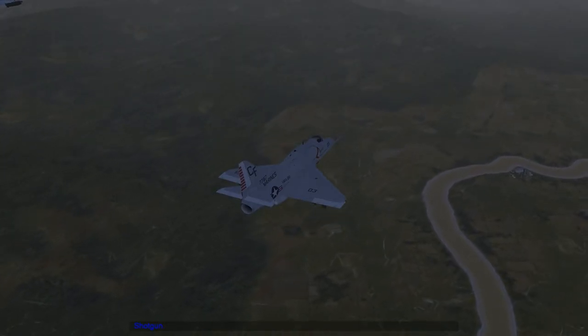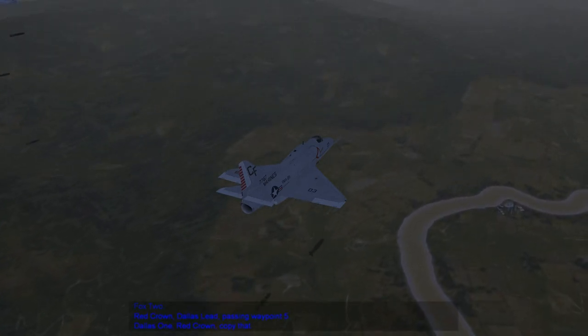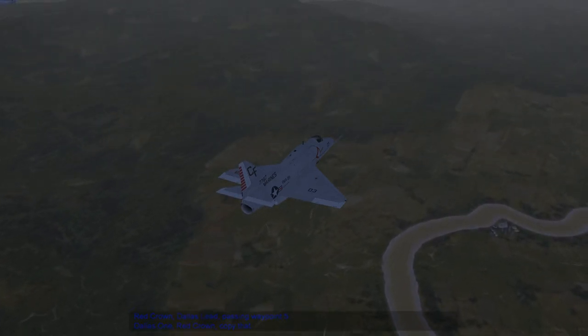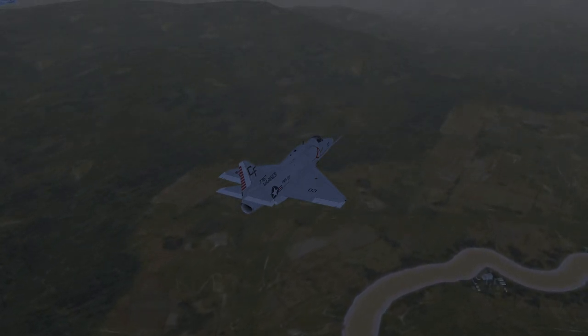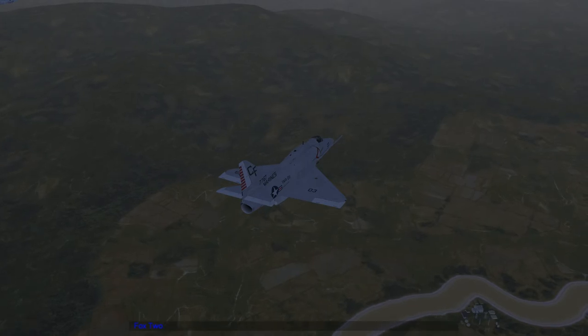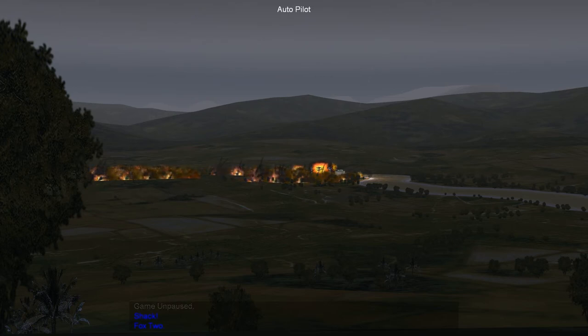And here come the Marines within visual sight of that power plant. And bombs away on the Marines. Looks like 1,000-pound bombs. And I can see a Corsair 2 down there. Oh! Some hits within the facility.